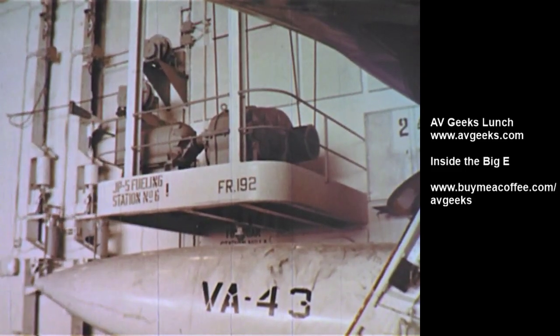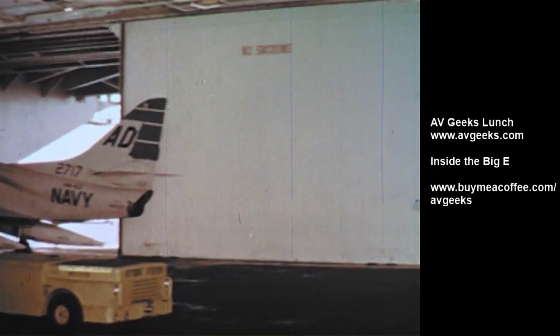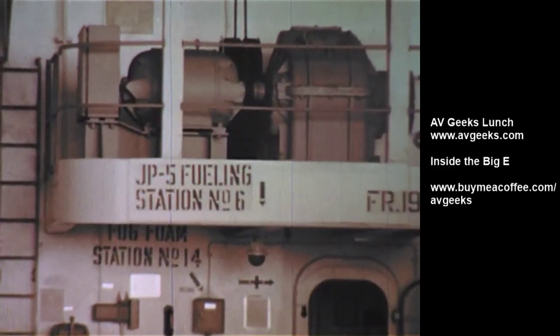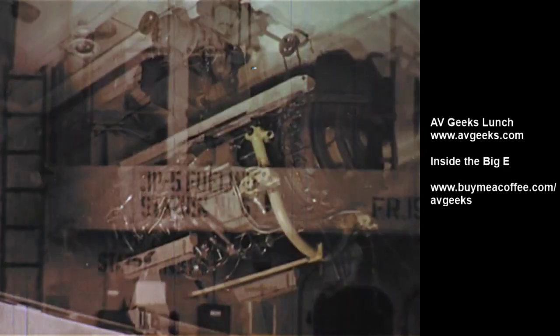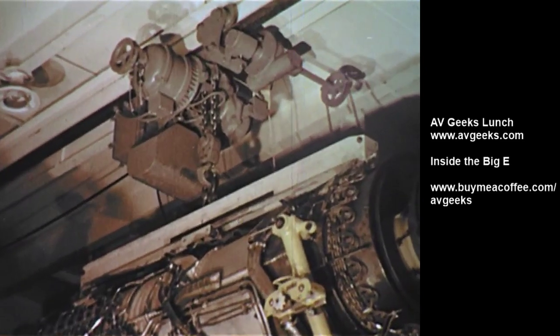Yes, whatever the folks back on land have, the Big E has too, including machines. Machines of many different shapes, many different sizes, for many and varied purposes. And here on the Enterprise, many machines float in their own sea, a sea of lubricating oil as important to the machine as the ocean is to the ship. Without lubricants, no machine can run. Lubricating oil means life to the Big E, even as it does to the countless machines Americans depend on ashore.